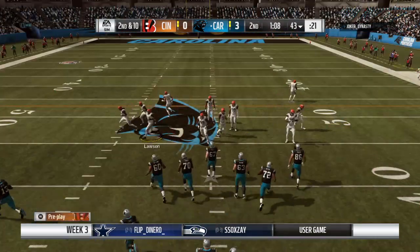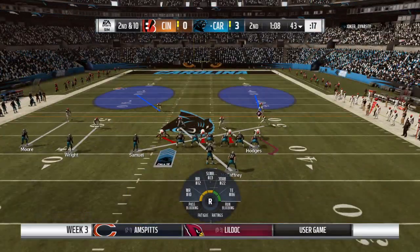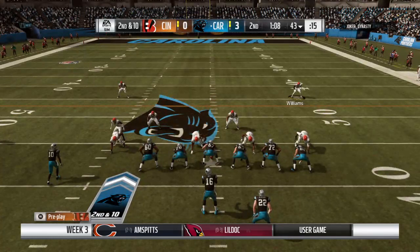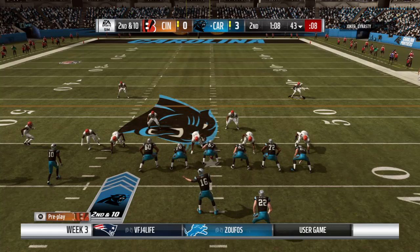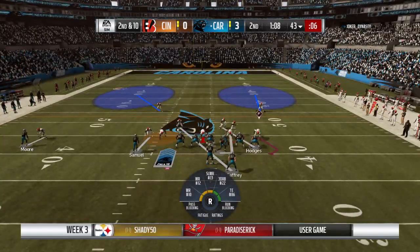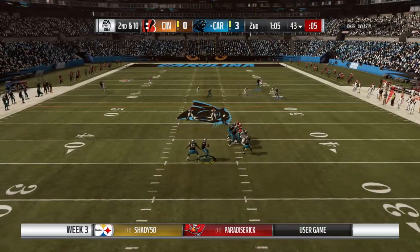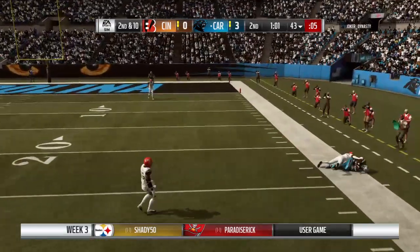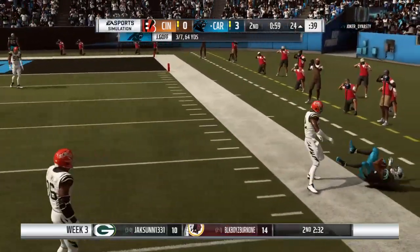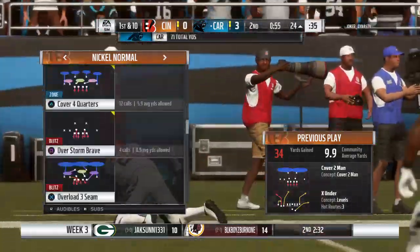After the incomplete pass, here now is 2nd and 10. A shotgun snap for Goff. He's going to air one out. It's caught inside the 25. An excellent pickup of 34 yards.